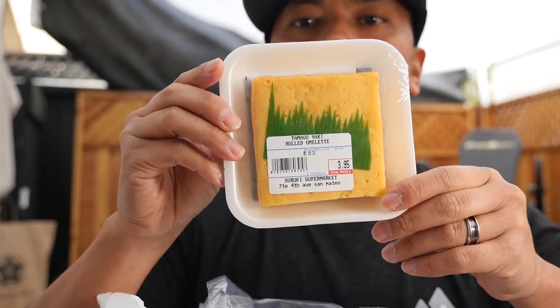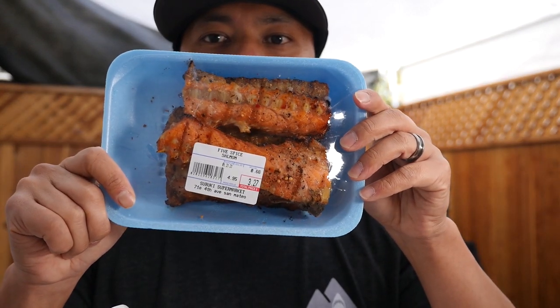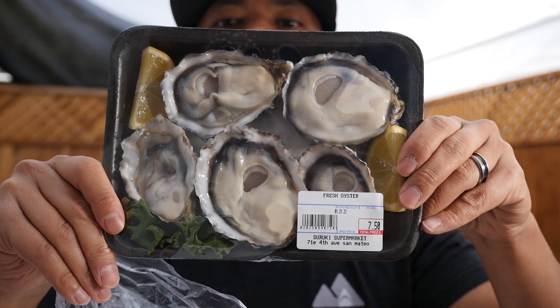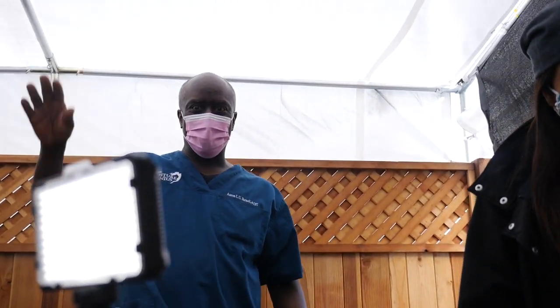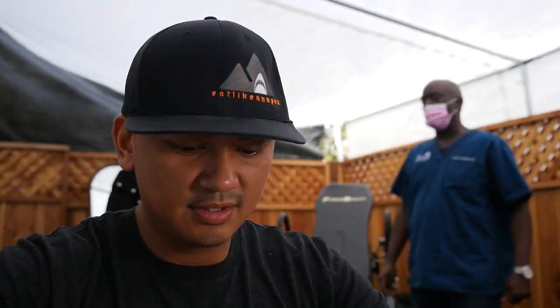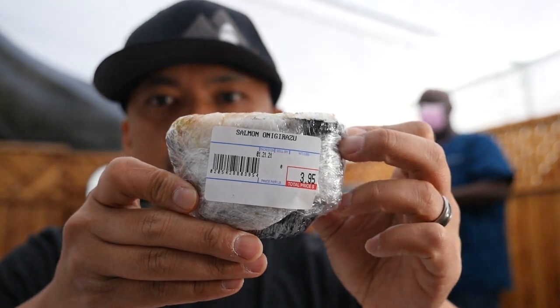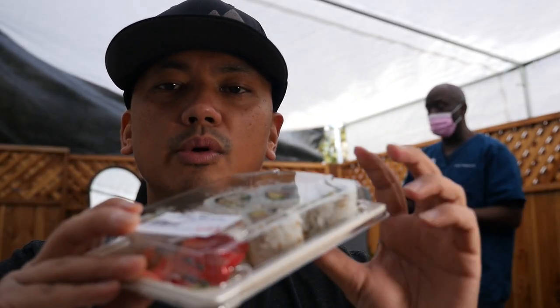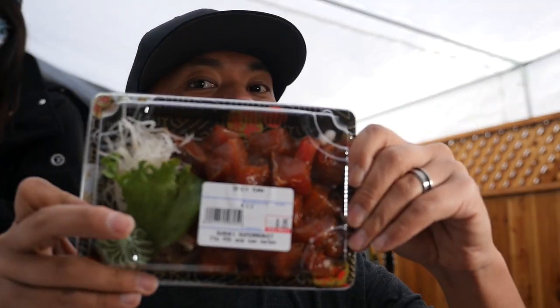Tamago yaki, rolled omelet. Salted salmon shio sake. Fresh oysters. Grass jelly drink. Spicy tuna roll. What's up, Aaron? There you go. Hello, hello, hello. Gyoza. Spam masubi. Salmon onigirazu. Wow, kind of went to town here. That's totally fine. Nigihama yellowtail with green onion. Rainbow poke: salmon, tuna, hamachi, tako. Spicy tuna.